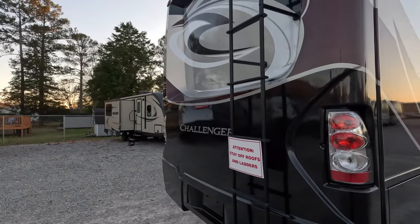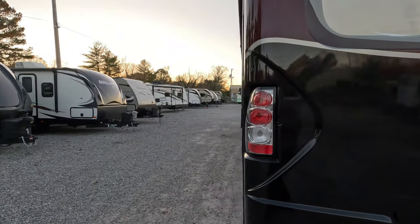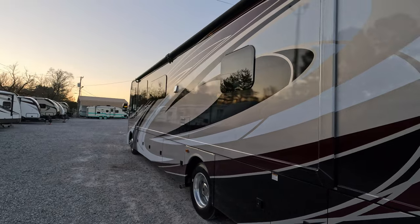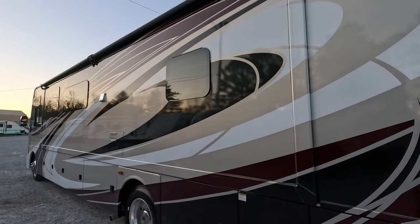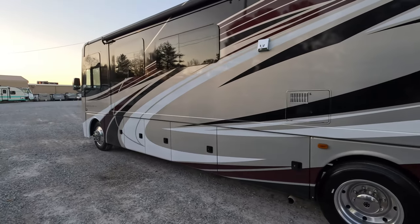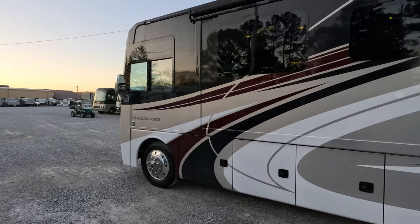Sorry, we're losing some light, guys. Getting late in the day and getting really dark pretty soon. Gotta love this time of year. And you can see that big full wall slide out. All the corners are in tight, so good on all that. Looks a lot different when everything's slid in, doesn't it?